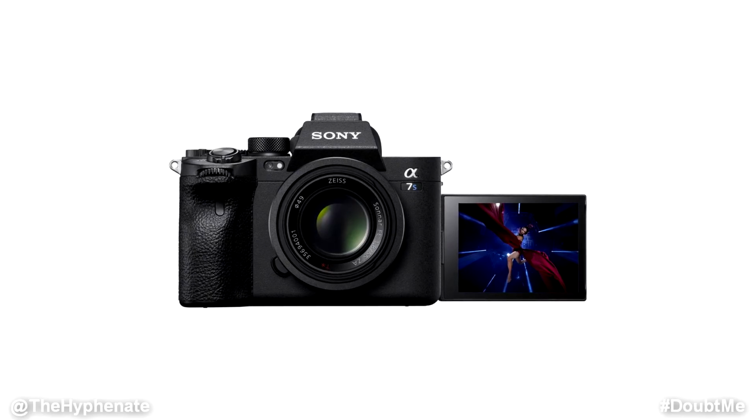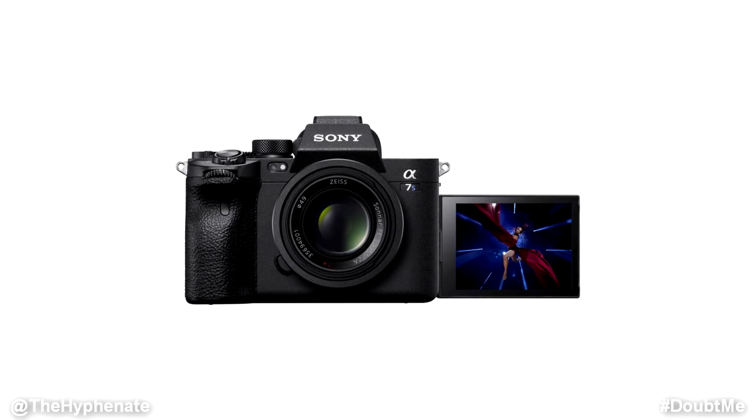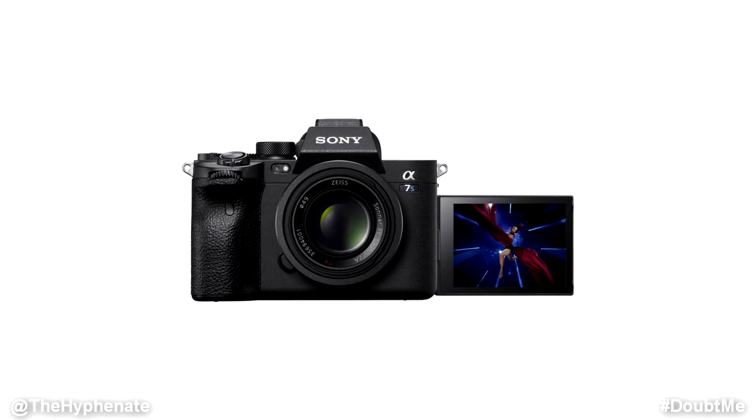The Sony A7S3 camera has finally been officially announced, and this thing is a beast. It's a 4K camera that is more of a filmmaking camera than a photography camera, though it can do photo, but it's primarily made for filmmakers, and it's being marketed as such.